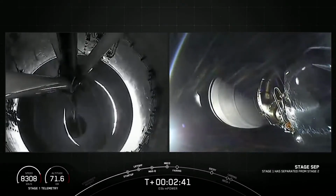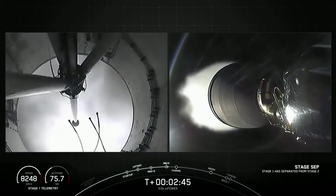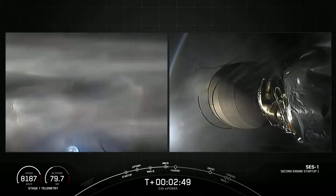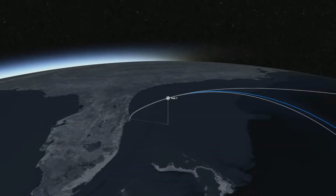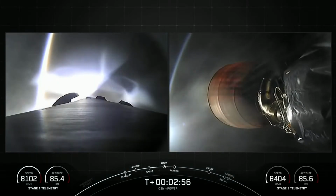Stage separation confirmed. There we go. MVAC ignition. Great views. Left-hand side of your screen is looking up through the interstage.